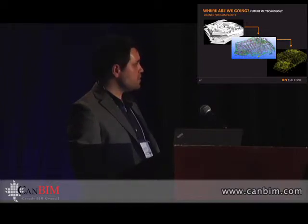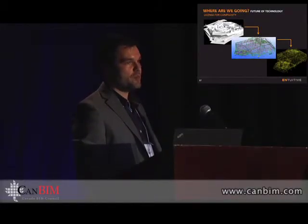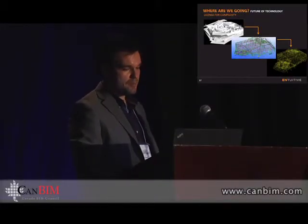And I'm not sure if this is a good thing or a bad thing, but I think using BIM and 3D gives architects an opportunity to make things as complex as they want. As long as they can make a massing of it, I think they always feel comfortable that there is some structural system out there that'll be able to make it work.